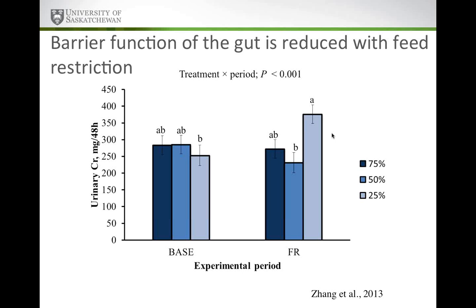So for animals that are newly received feedlot cattle or newly received backgrounding cattle that are exposed to a new environment, perhaps multiple stressors like commingling, maybe new disease challenges, those steers or heifers that really go off feed could be dealing with another challenge that we can't even see from the outside, in that their gut is more permeable and the risk for infection is actually greater.